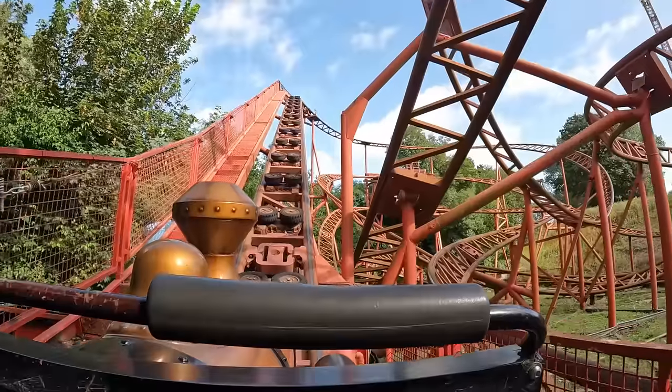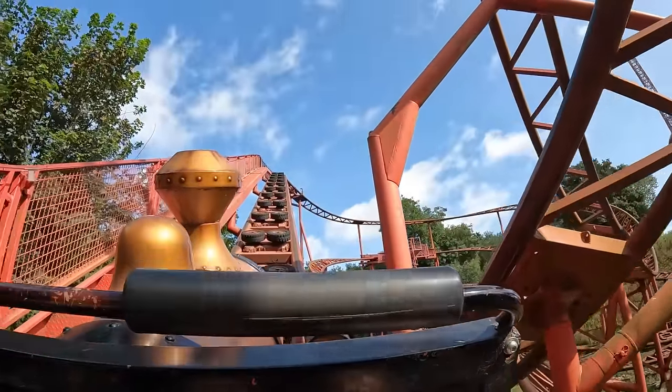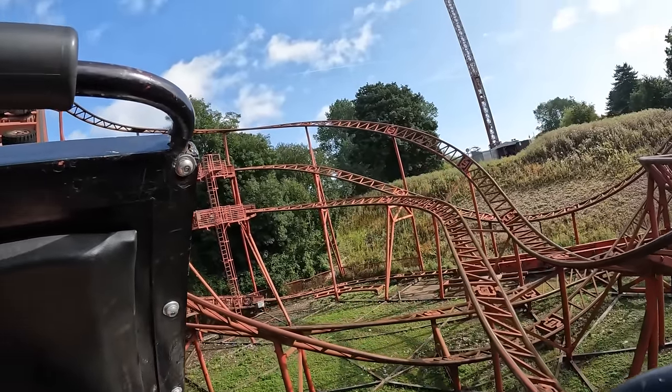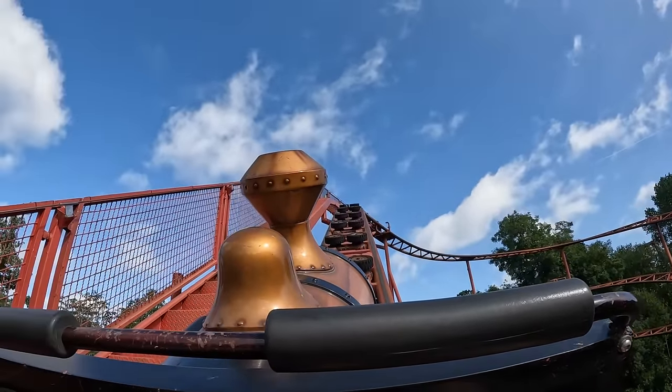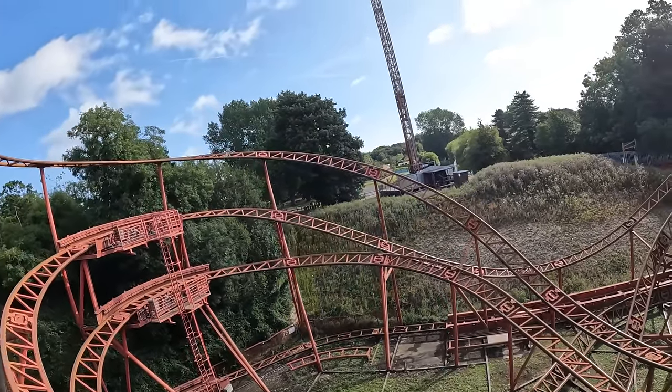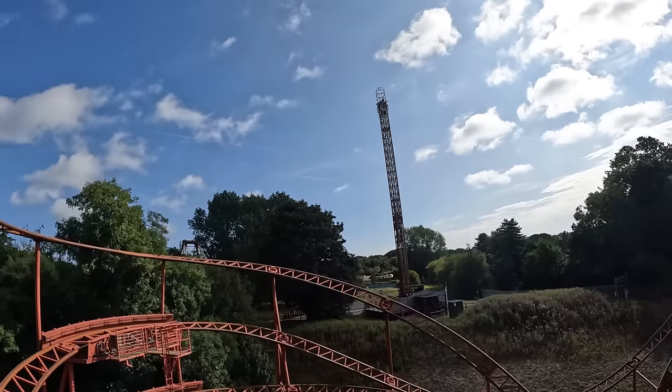Ready. Hey! And we're off, front row. Second train of the day. Timed it well there, getting a front as well. Yeah, great structure. Fun fact for you, this used to operate at Nagashima Japan back in the day. There you go. Lots of relocated rides crop up in places where you wouldn't expect them.